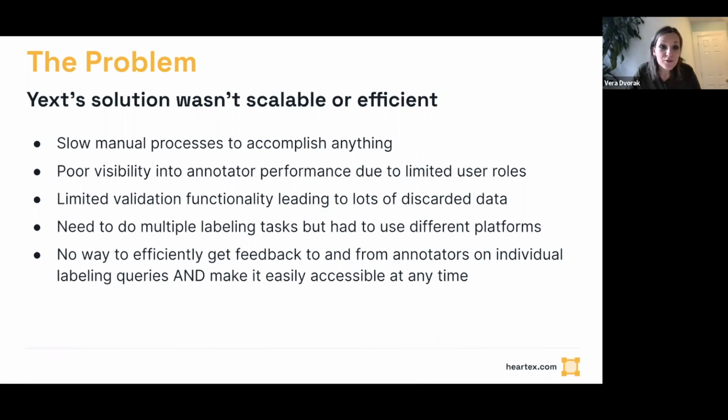The other issue which we had was poor visibility into annotator performance due to limited user roles. So on paper, the tool that we had several roles, but it didn't really work. And in the end, we actually ended up giving everybody admin rights if we wanted to accomplish anything. And this really wasn't ideal. And people were logging in using other people's usernames to get to see what they couldn't see. And it was again very disorganized in that respect.